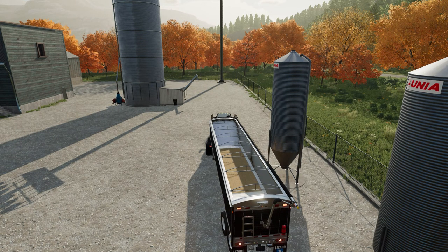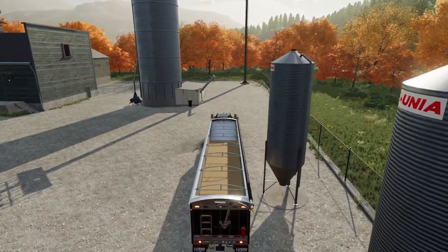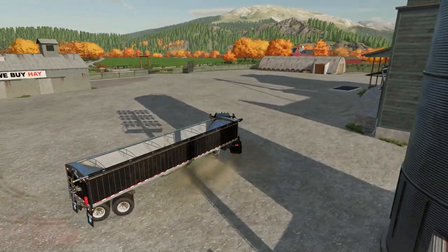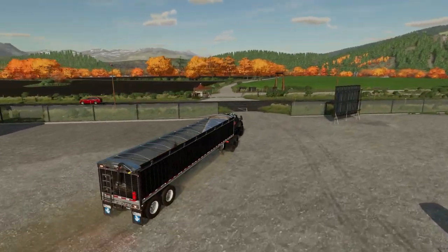So we won't fill up the trailer, just whatever they have in here, I guess, but that should be more than enough to keep her going. We still have some in there, so all of this will just be extra, and I think we're good to just have a little loop right there and head on back, rolling past our new property that we just bought as well.